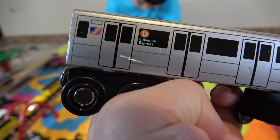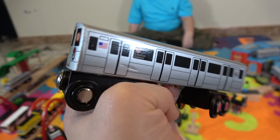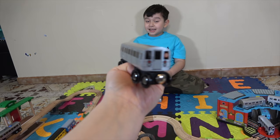No, it's just I made it like that so it could look like the real one. Because the real trains are kind of scratched, right? Yes. And what model is it? This is an R68 model.